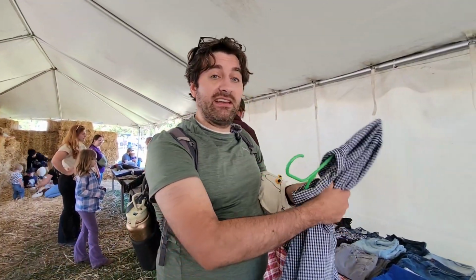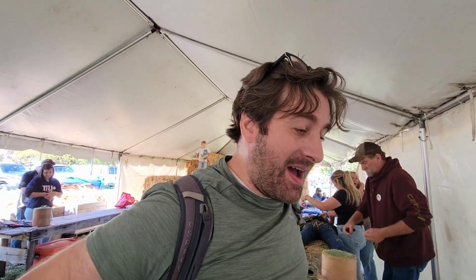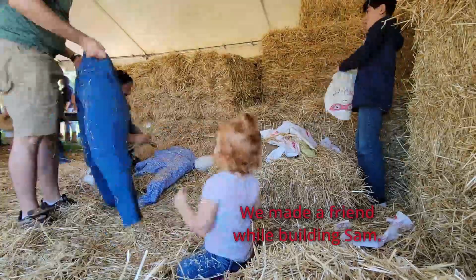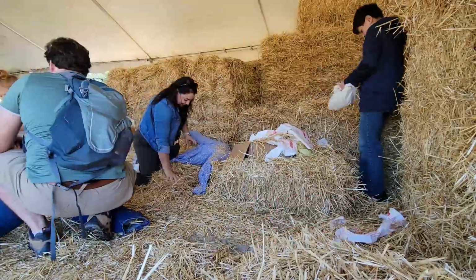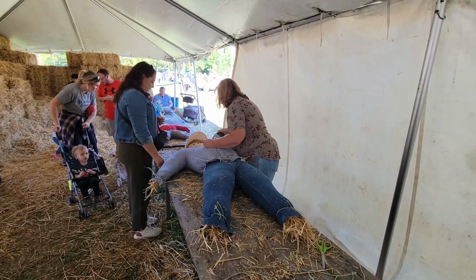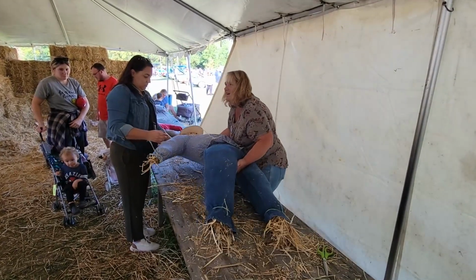Next thing we need to pick out are some pants for Sam. I personally like this look, although I'm getting very questionable looks from Andrea as far as the fashion choices at the moment. Sam is staying here to be babysat while we go explore the rest of the festival, and then we'll pick him up as we're headed home.